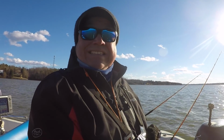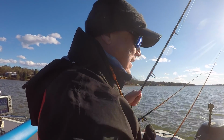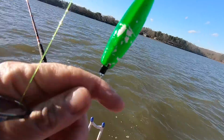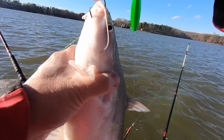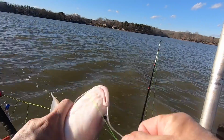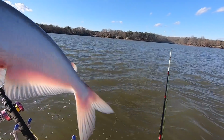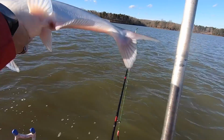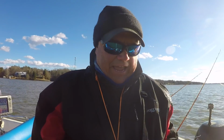Trying it out for some of you guys that may not like baitcasters for reasons like backlash, that kind of thing, or cost. These are an affordable alternative that will give you a good reel if you're fishing for line-sensitive fish, where you can actually give them a little bit of line. Good eater blue.